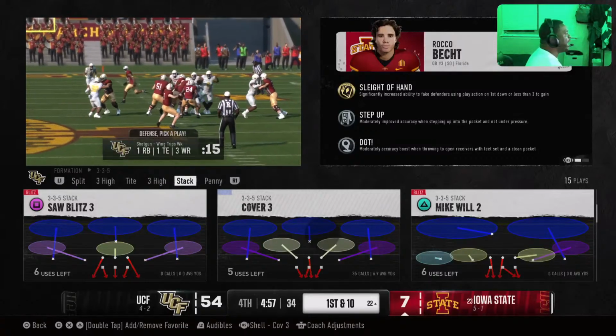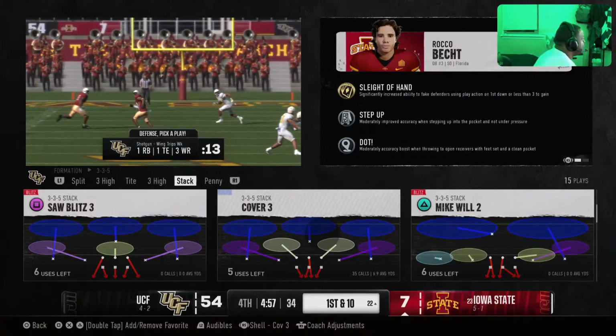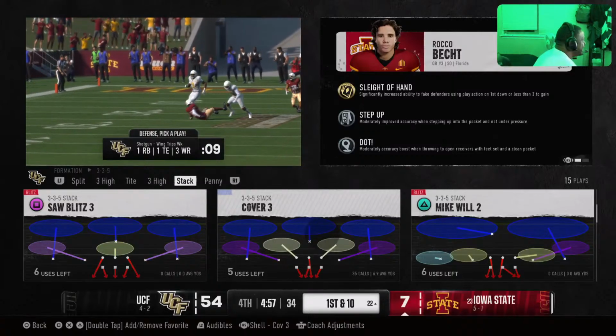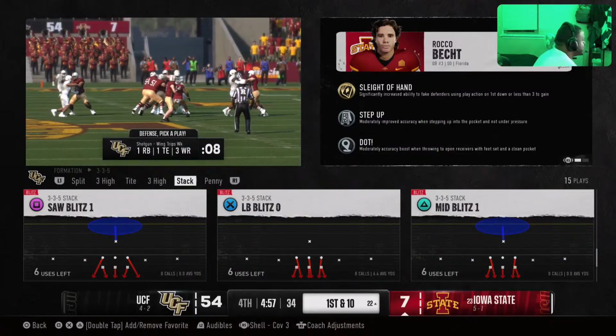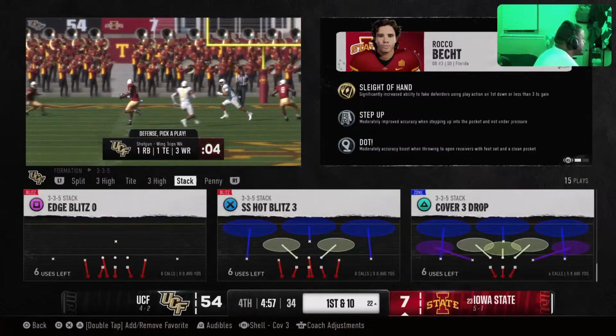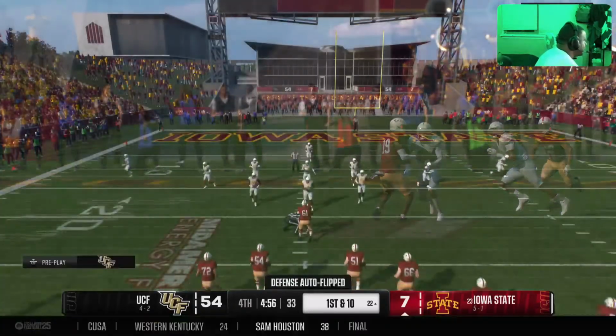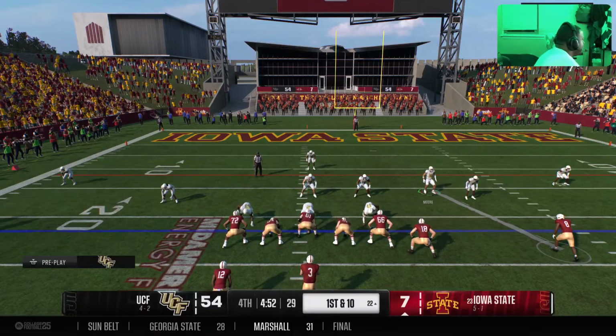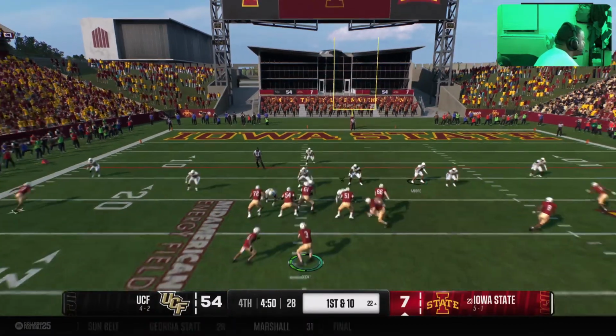Yeah, I have the wide bunch, at least. I think I used to have the wide bunch and the wide trips, but I went to just the wide bunch because it's decent passing out of there and it's not broken. It doesn't really mess with the AI. It's just, okay, your alignment needs to be fixed. That's ultimately what it's for.